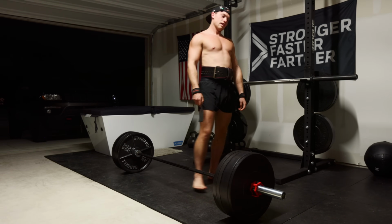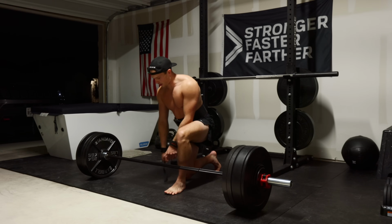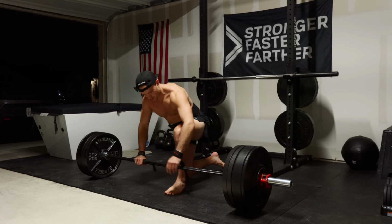Woo. Oh, those are so hard. All right, we've got another set of 5. Same thing, but we are now at 350 pounds.